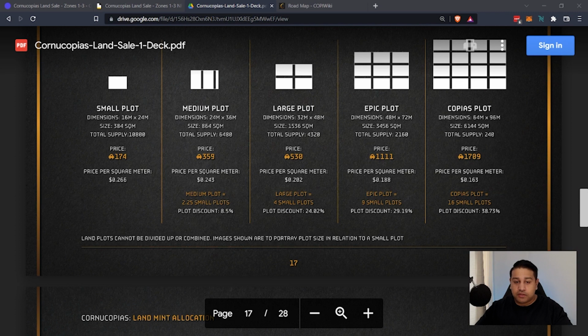The other thing I wanted to touch on real quick is that land plots cannot be divided up or combined. The same thing really happens in real life with real estate, unless you have huge investments in planning and project management behind it. But that still wouldn't stop you from combining two large plots next to each other, they just act independently. So they're both treated as two separate contracts in terms of the relationships that they have with other people or things within their environment. So just keep that in mind, guys.